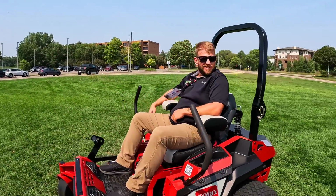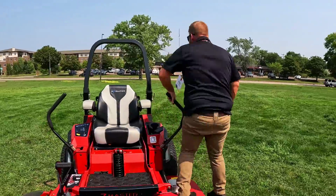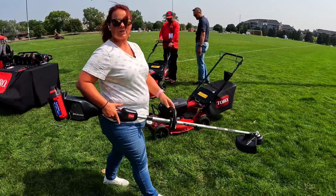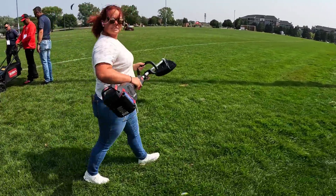Doesn't seem right. It's supposed to make noise. All right, guys, so we have Toro's battery handheld trimmer here. We're gonna go over here and give it a test. It's pretty lightweight.